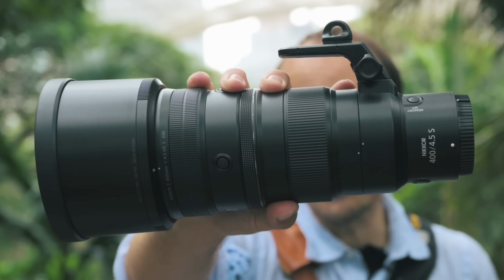So look, now we're in studio, you can get a better idea of the size of this. It's like a slightly big 70 to 200. I'm genuinely impressed that it's not bigger and heavier. As I mentioned in the video, this is quite close once you apply the 0.79 crop factor that these cameras have to being a 400mm f4.5.